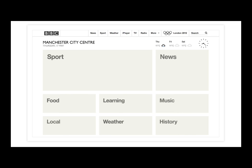We then have the news section on the right, but if he's looking at the Formula 1, the Monaco Grand Prix, it might have some news from Monaco in there. It might have certain things related to that. We then have some more smaller boxes at the bottom, which would have other suggested content. So perhaps food, we've got Lewis Hamilton on a cookery show. In the learning, we've got something about history or the way that the Formula 1 cars work. And then we could have some other suggestions at the bottom.